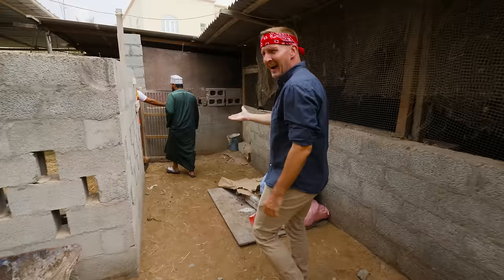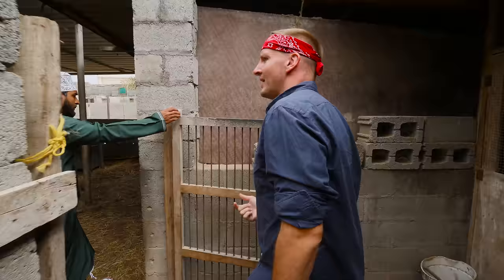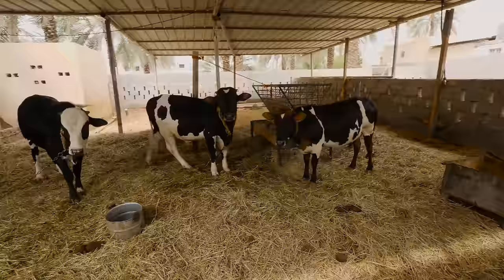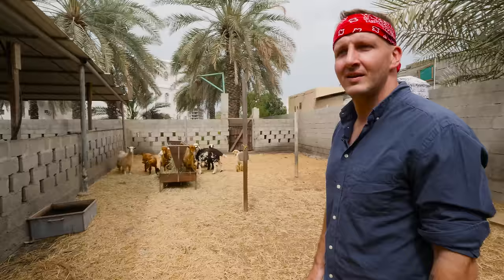This house has everything. It's got a Shuwa pit, it has camels, and it has a little barn over here. Cow section. We're not putting any cow in the Shuwa pit today. It's time to hunt. We need to hunt it?